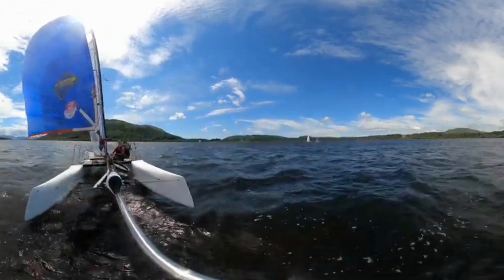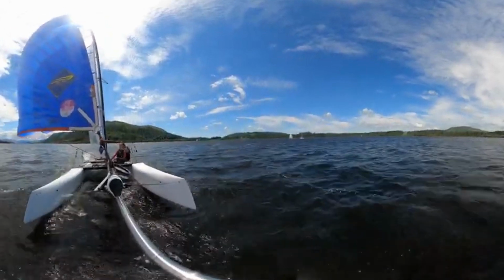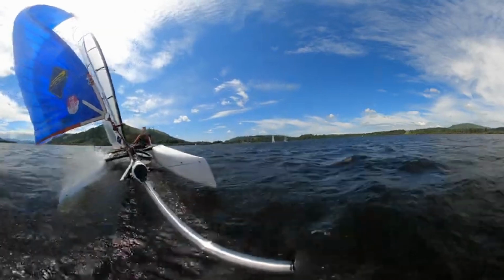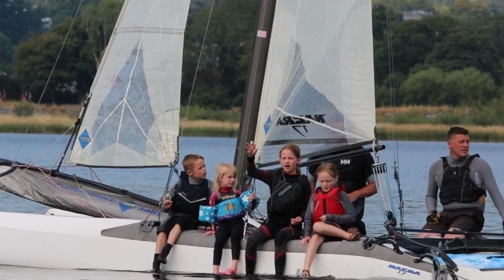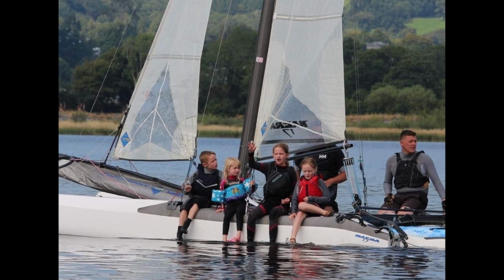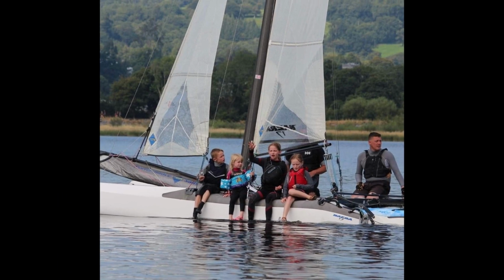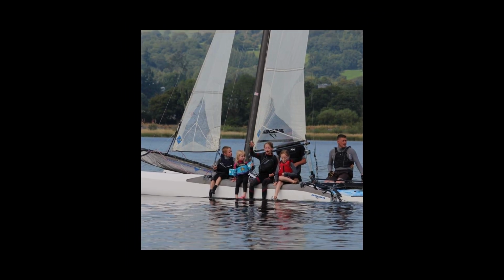And just sticking the nose in a bit there at the end to let her know that the guys are still keen. Very nice. So thanks very much to Mike, Paul, and the rest of the family for sending in those photos and videos of your catamaran sailing antics, and the good fun that you guys have been having there in North Wales and further north.